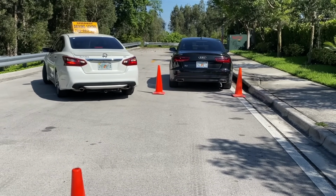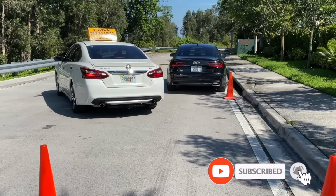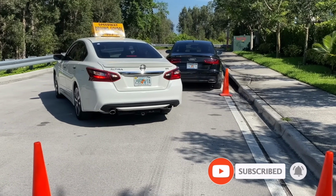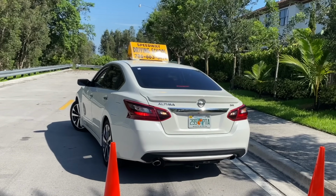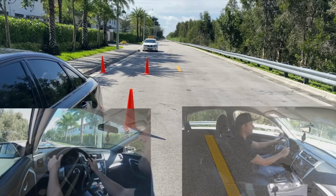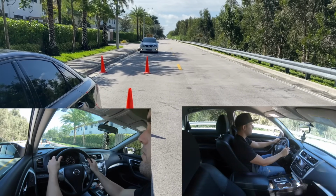Parallel parking. This could be one of the toughest tasks for many of you. Hopefully you have practiced enough and you feel very comfortable performing it. Just relax and do the same thing, the same way you were doing when you were practicing. If you couldn't do it the first try or think that it's not going to work, correct and try again.